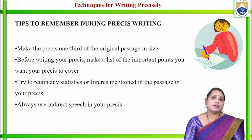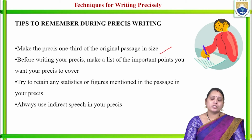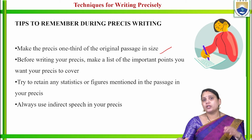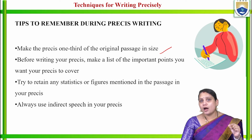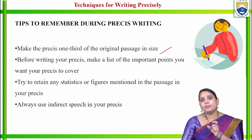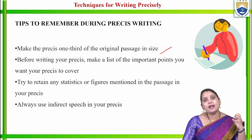Next, tips to remember during précis writing. What are the tips which you have to remember while précis writing? First one, make the précis 1/3 of the original passage in size. When you are writing a précis from a passage, see that you are making it 1/3 of the original passage. That means you are not completely replacing the passage as it is. The size, the quantity of the passage will decrease to 1/3 of its original size. That means you are shortening it. You are briefing that text.